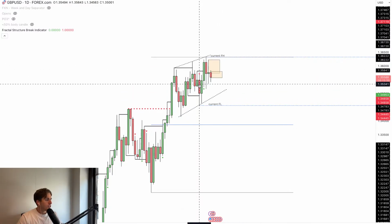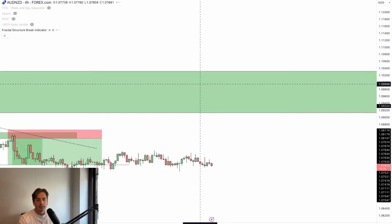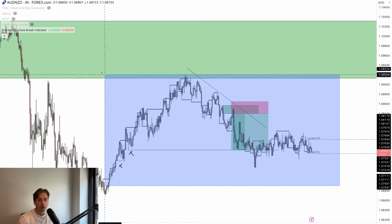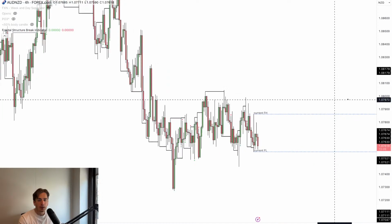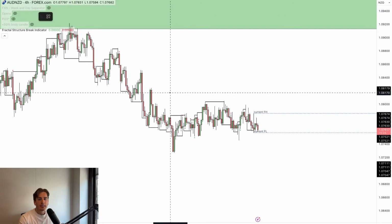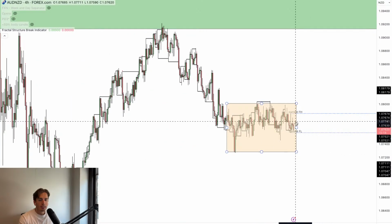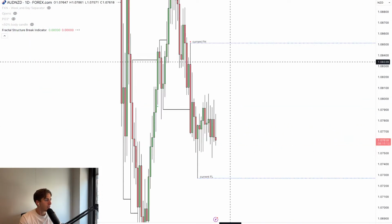Let's see. So please, can you check the 4-hour time frame on AUD/NZD? So we'll have a look at AUD/NZD. AUD/NZD is one of those pairs on the 4-hour time frame that I preferably don't really want to be trading, definitely with the current market conditions that you're seeing here. This for me is definitely a gamble position that I would be against trading myself. So I don't really see the opportunity here on AUD/NZD personally, so I would stay out of that.